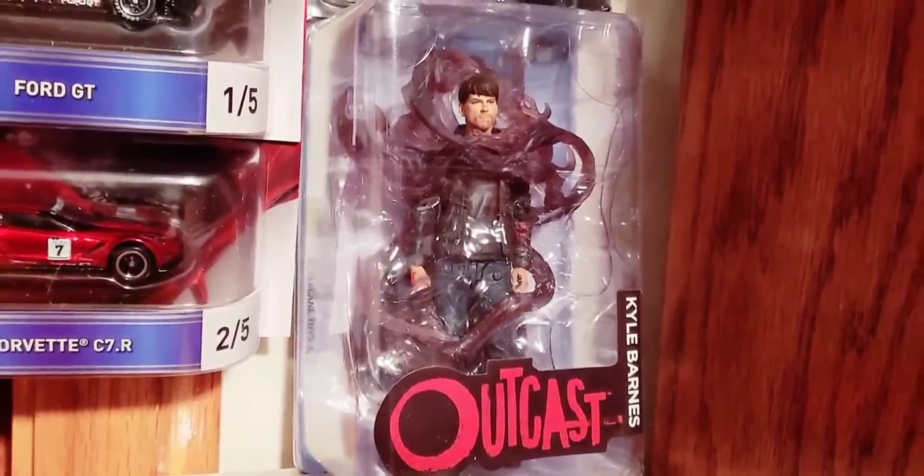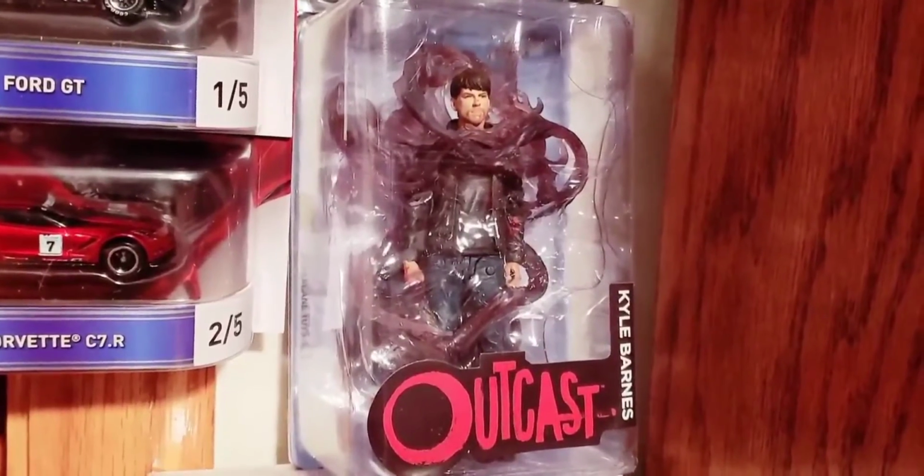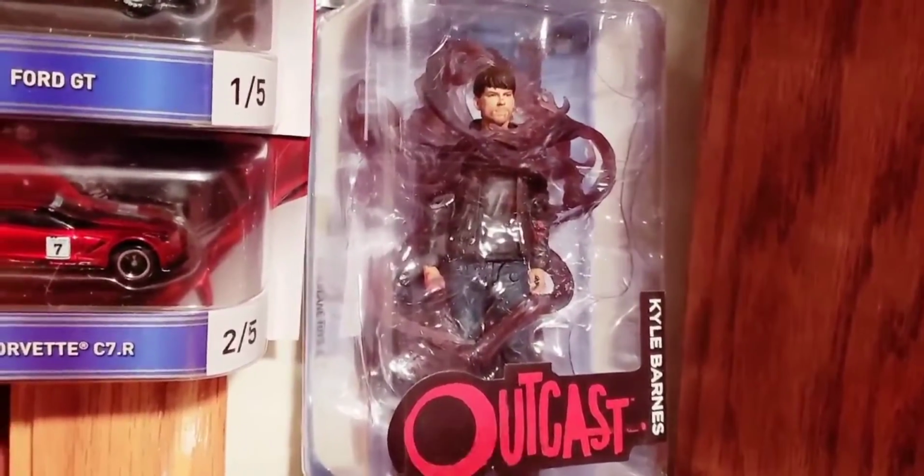I forgot to show you guys my Kyle Barnes figure from the TV show Outcast. Really wish I would have run that show more than 2 seasons because I liked it.